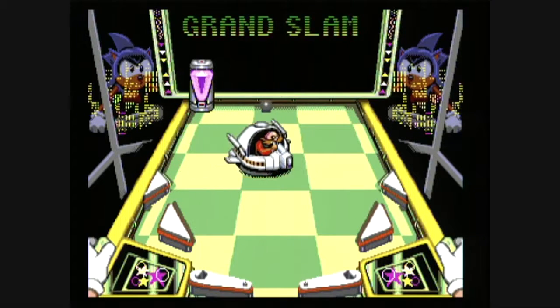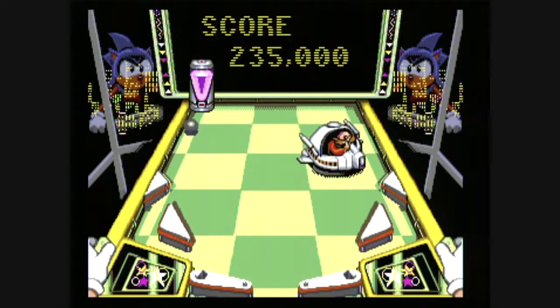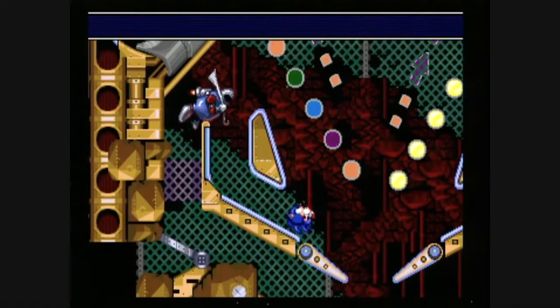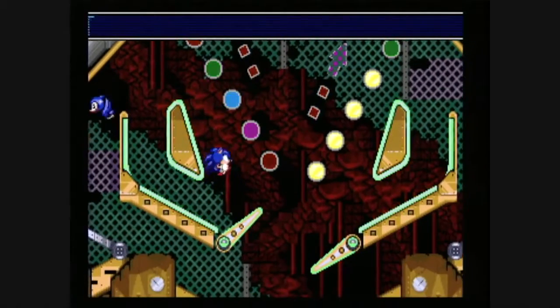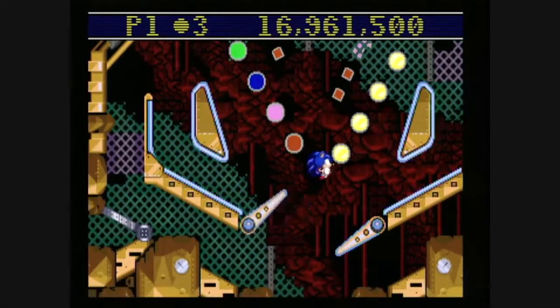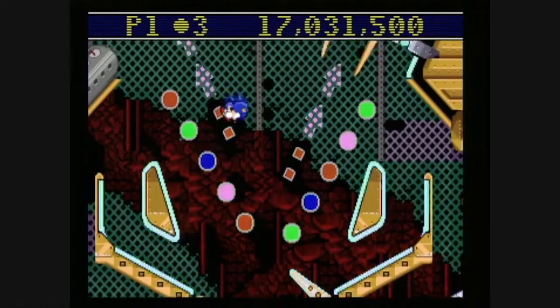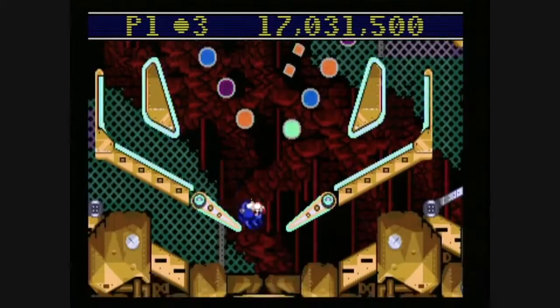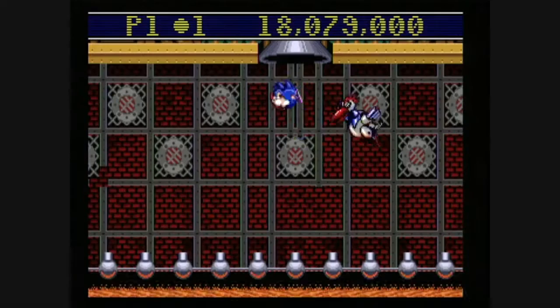Here's a cool little bonus level in between tables 1 and 2, and as you can see, this is really pushing the limits of what the Genesis can do. Let's move on to the next table, which is punishing beyond belief. No longer do you have a barrel or any kind of a safety thing right in the middle. This time, if you screw up, Sonic falls right into the molten lava.